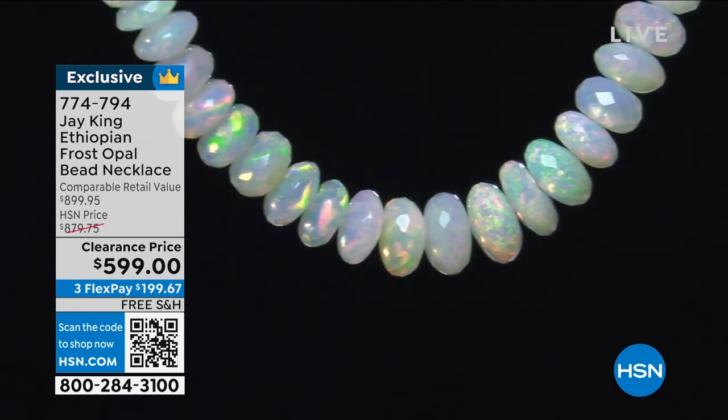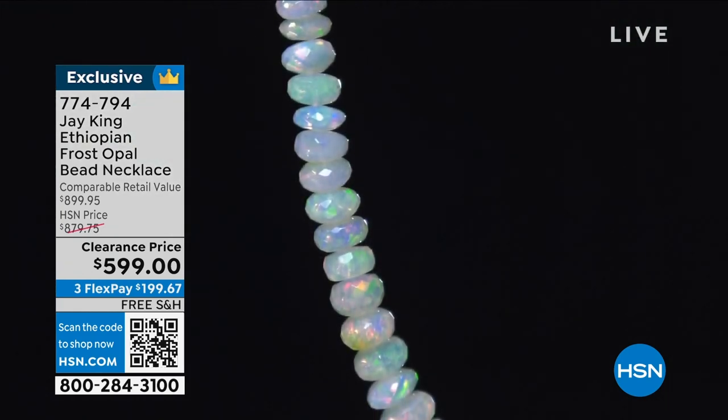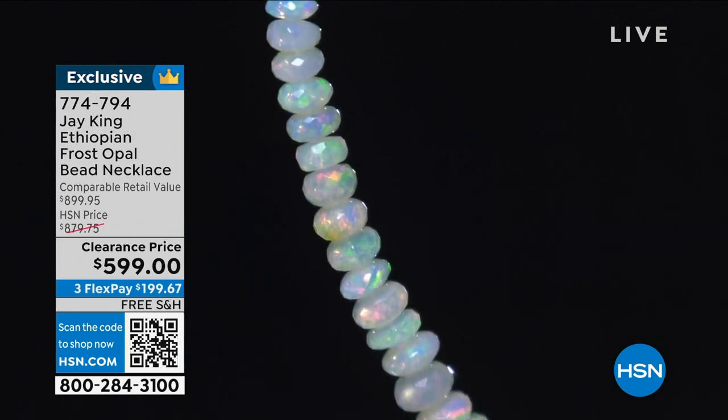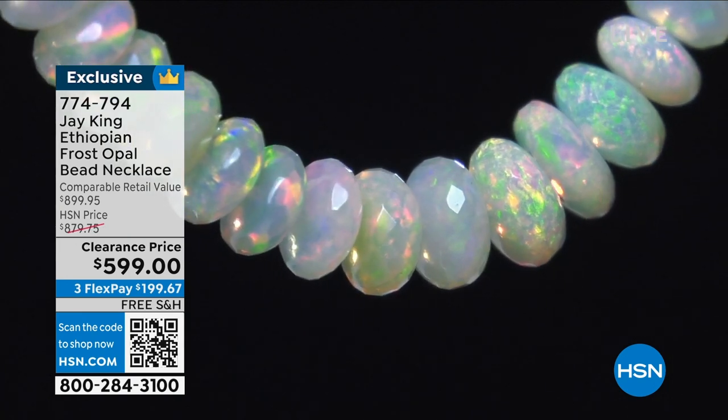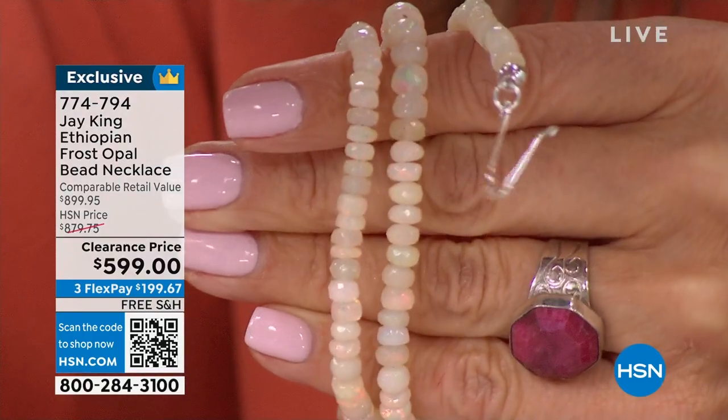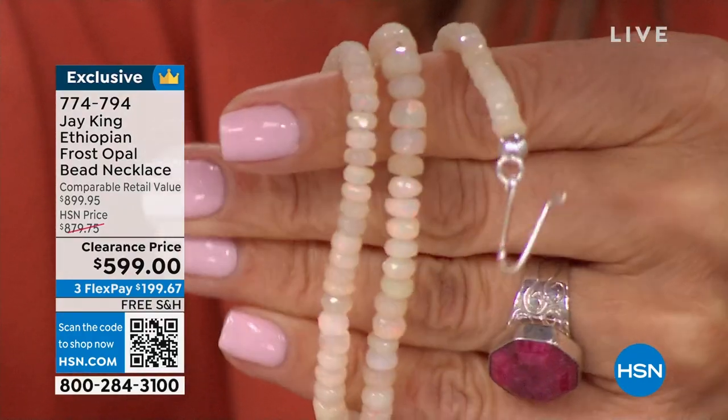This was an opportunity buy for us. I mean, this was a once in a lifetime opportunity for us to be able to acquire the material. What makes this so unique and so special is when you get this home and you open it, you will find that every single bead, there won't be a single solitary bead that doesn't have amazing fire to it. This is precious Ethiopian opal. I don't know where they come up with the comparable retail values or whatever, but you can't even buy them wholesale for that. I'm just telling you right now.